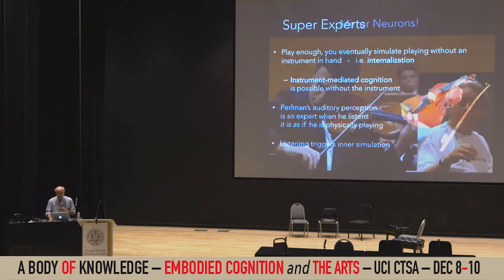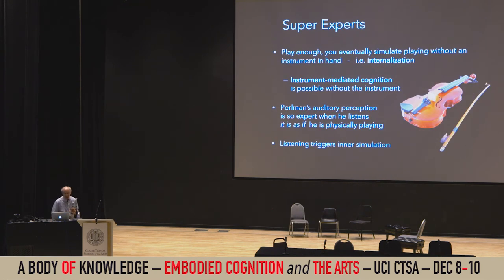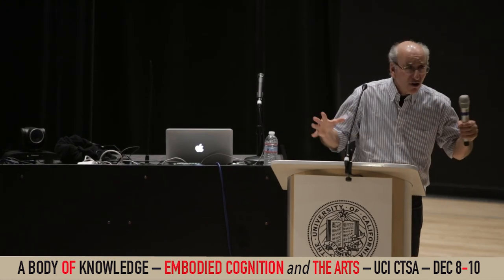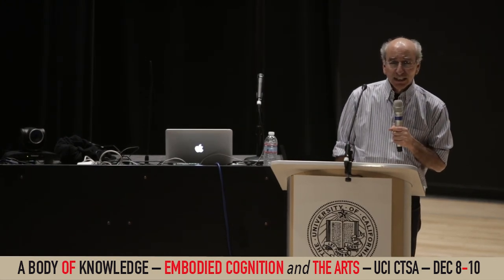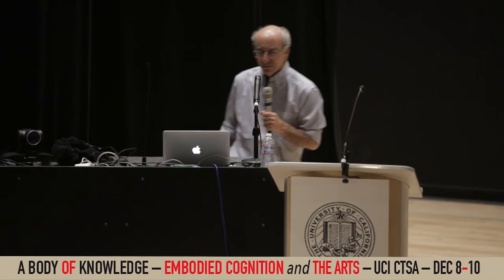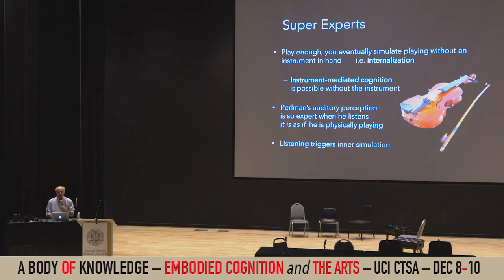So we think that if you're a super expert and you play enough, eventually you can simulate playing without an instrument in your hand through internalization, because basically, you're never without the instrument in your hand as far as your mind is concerned. That's just about the base state. So this is instrument-mediated cognition, and it ought to be possible without the instrument because you're so oriented to the instrument. And his auditory perception is so expert.